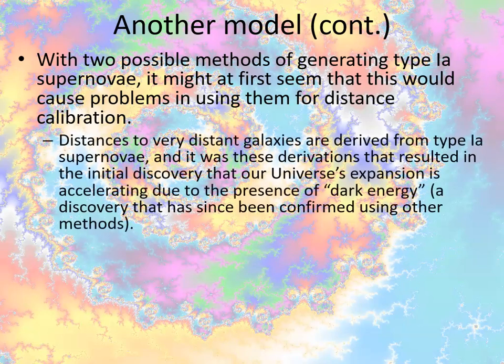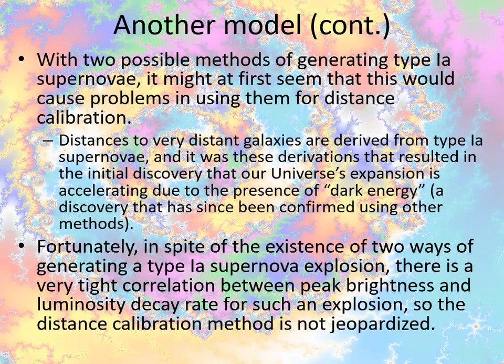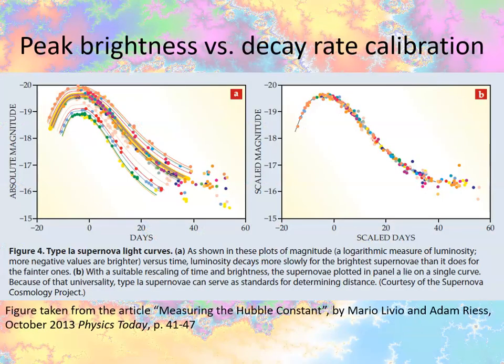Luckily, it turns out it's not as much of a problem as you might think, because in spite of the fact that they do have different amounts of mass going in, it turns out it's easy to figure out the relationship between the luminosity that it had and how long it takes for that brightness to decay, because that's one of those other things that we've been able to calibrate using Cepheid variables and other distance calibration techniques to galaxies within, say, 100 million light years of us. So based on how long it takes the light curve to decay, in other words, the time constant, so to speak, you can determine the peak luminosity. So here we have another technique of knowing the actual luminosity of the thing.